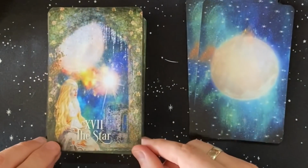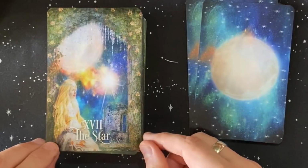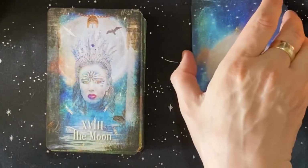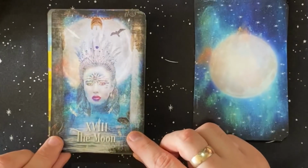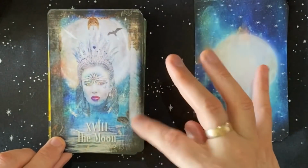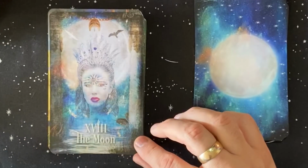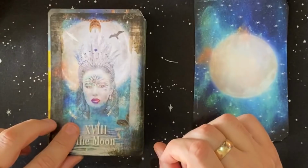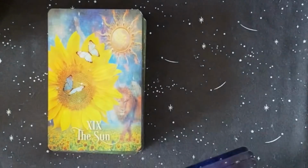The Star. There's so much colour in this deck. Really lovely. Then we have the Moon. We have the black and the white bird. We have the columns. There's little dragonflies. The water. Oh, that's gorgeous. Look at that.